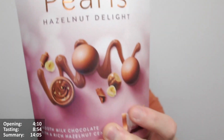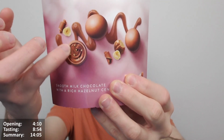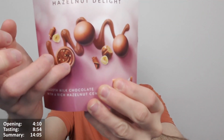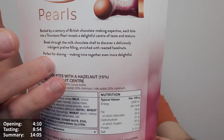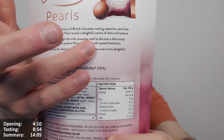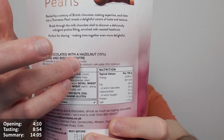Firstly, you would expect those bits in there to be chopped hazelnuts, that's what you think. You see hazelnut pieces here, it's Hazelnut Delight, chopped hazelnuts. Hazelnut centre, milk chocolate and rich hazelnut, nothing about biscuits. Even reading this blurb here, break through the milk chocolate shell to discover deliciously indulgent praline filling enriched with roasted hazelnuts. Roasted hazelnuts. It's only here, biscuit centre. Biscuit centre, where's that come from?